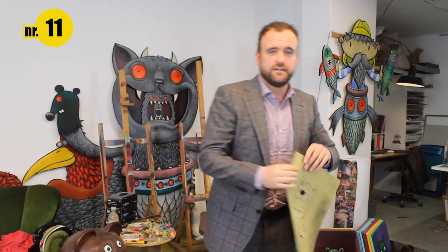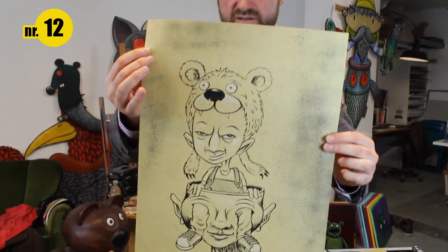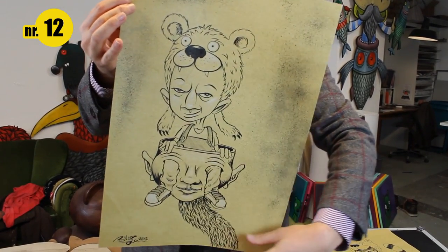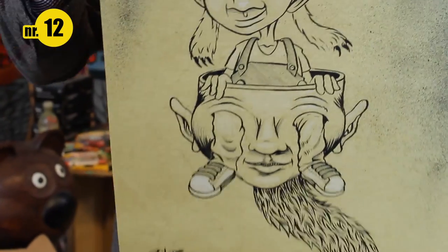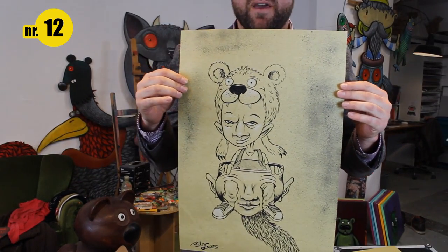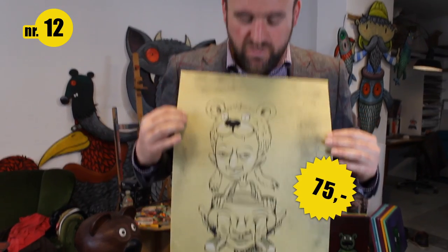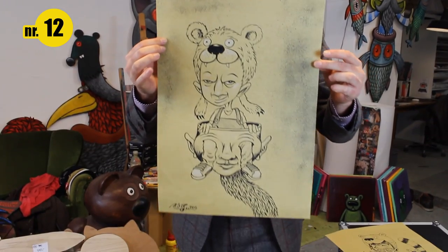99 euros. For the crazy ones, a little crazy shit. Someone sitting in a hat which is on the top of a monster's neck and he's wearing a bear head or something. It's a little crazy, so I called it trippin'. It's 50 centimeters by 35 centimeters instead of 350 euros, 75 euros. You can get and own real art for 75 euros.